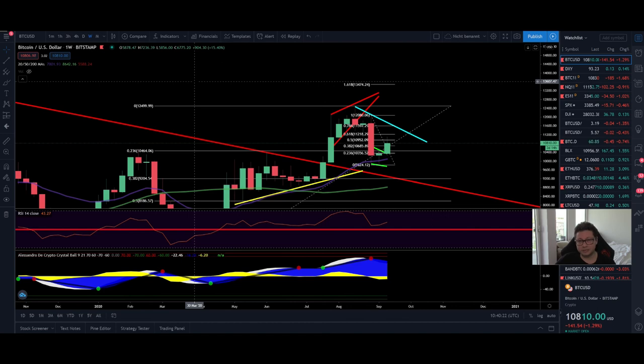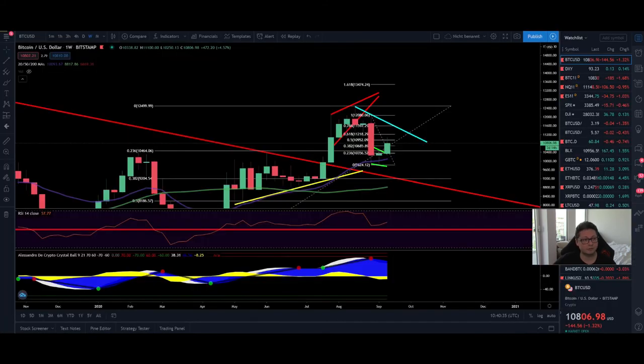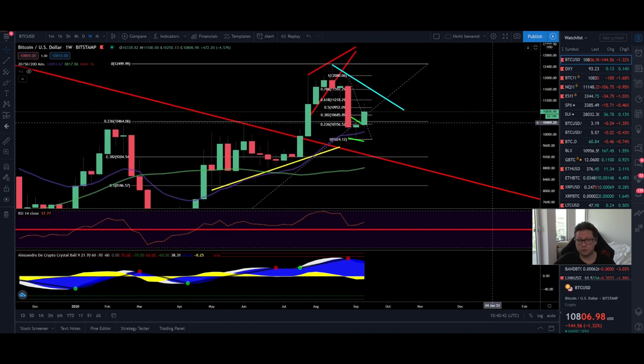All right guys, and with that said, I'm going to wrap it up. I'm still in my short position. I'm probably going to have a stop loss once we reach this $10,500 area. Let's see if this is going to play out or not. Currently I'm still confident that we're going to have a massive drop incoming, but of course only short lived.